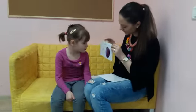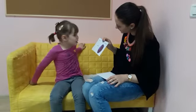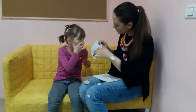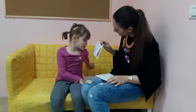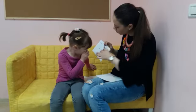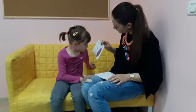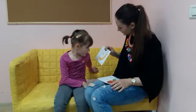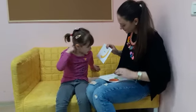Do you like oranges? Yes, I do. What's this? This is a plum. What color is it? Is it brown or purple? Purple. Okay. What's this? This is a banana. Do you like bananas? Yes, I do.